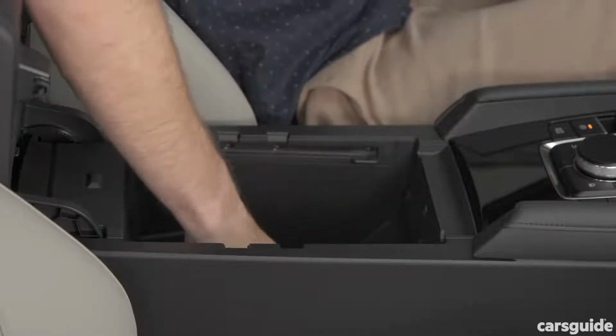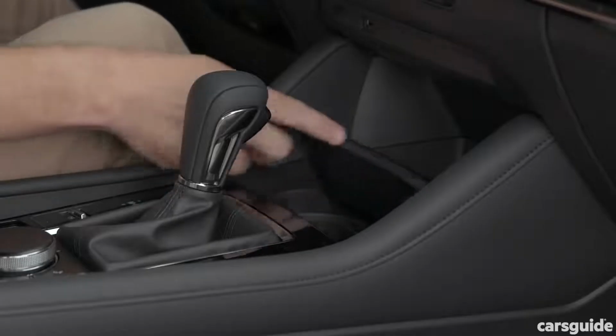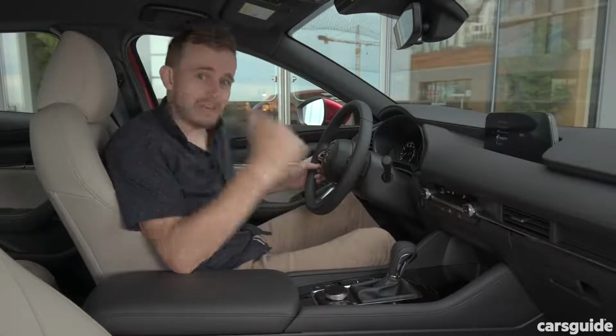In terms of storage, you've got a decent sized center bin in here. There are cup holders up front, of course, and you get decent sized door pockets as well with bottle holders. Now, what about that back seat?